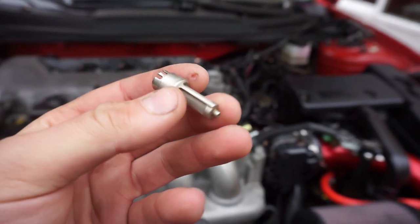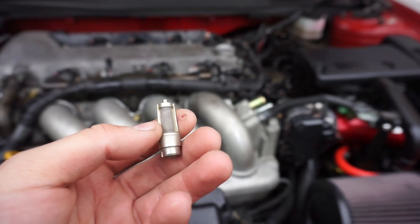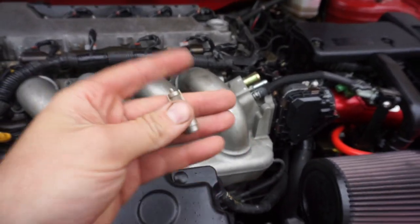Really scrubbed it down. A little bit of carb cleaner to clean it all out, and then I used just like a little old toothbrush. You can use an old plastic toothbrush and then just clean that off. There we go, that should be good.